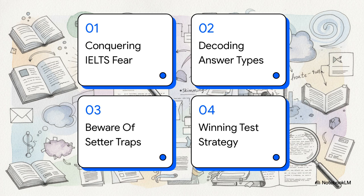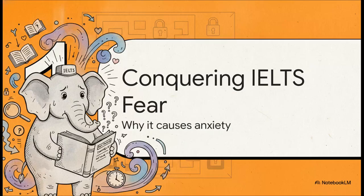We're going to start by conquering the biggest IELTS fear. Then we'll be decoding the answer types, moving on to beware of test setter traps, and finally wrapping up with the winning test strategy. All right, let's jump straight into part 1, conquering the biggest IELTS fear, and really look at why these questions cause so much test anxiety.